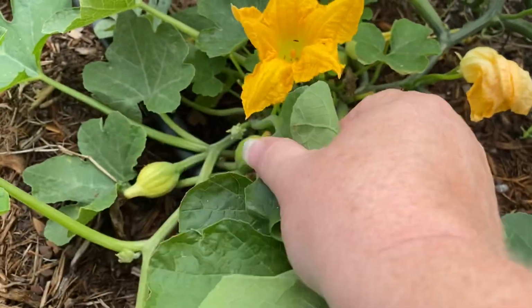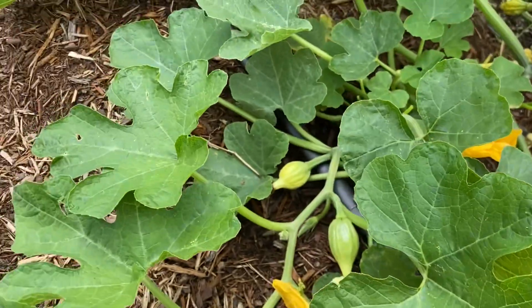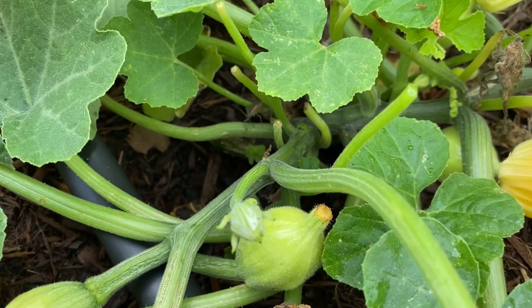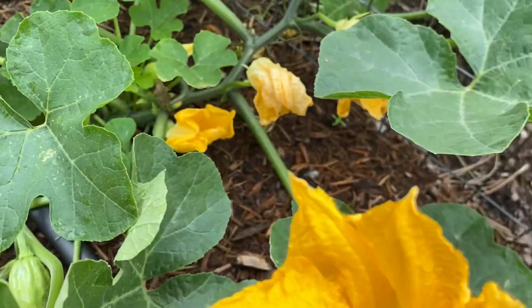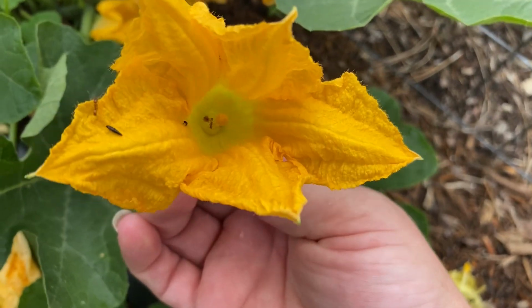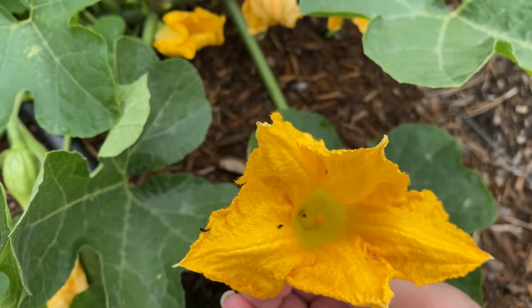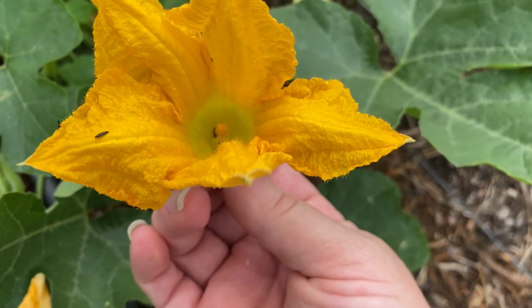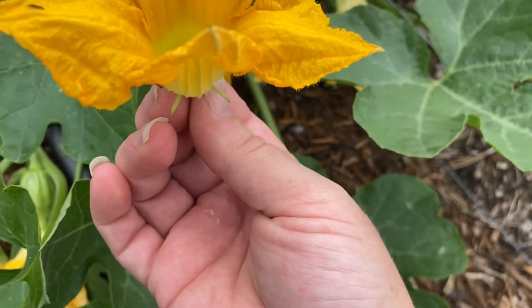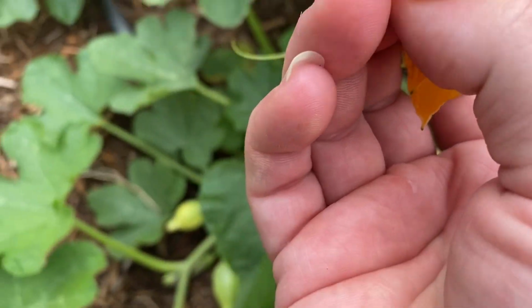So if I can find, like this for example, I usually, look at that. Oops, you can't see it. There's 2 squash bugs. Ugh. All right, so if you get the squash flower that looks like the male part, it's in the center, and I just peel back the petals. I know not everyone recommends this method, but it always works for me. Definitely does not help that it has ants all over it.